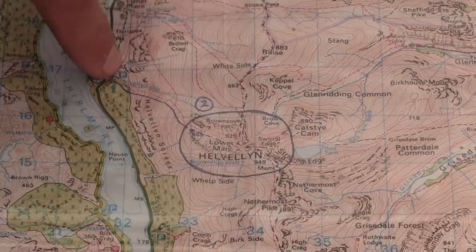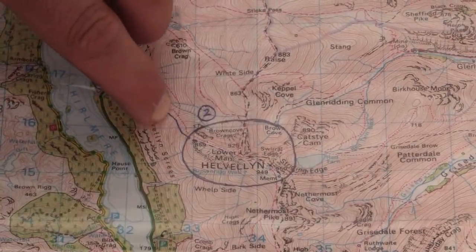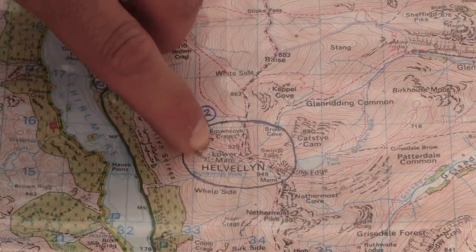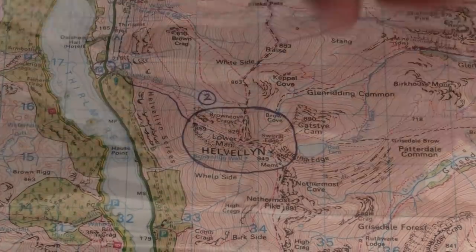I just thought, oh, the closest car park's there. So I bunged the Subaru there. And then I went bosh, and it was ridiculously steep for the whole of this bit until right towards the end where it leveled off and I actually got on the ridge and I could walk there. But I camped over here.